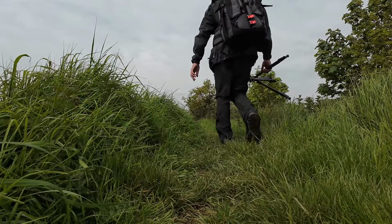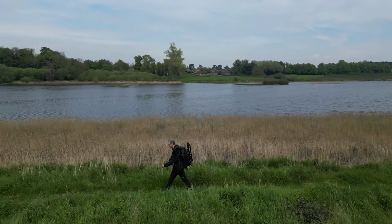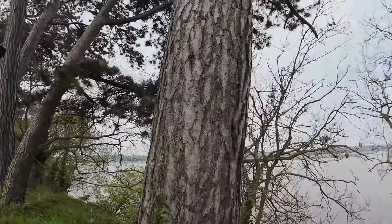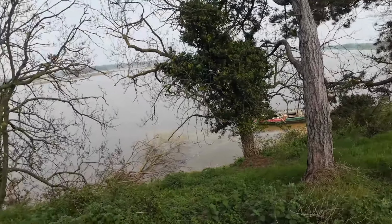Onto the wreck, which is probably another 1.5 miles down this path. Well, after a couple of miles, we're getting super close to the wreck, so I'll spin you round and you can see what I'm talking about. There you go. She's down there. So we've just got to get down this slope here, which I'm going to try and do no-handed, but how well that will go, I don't quite know. Right, let's give it a go.